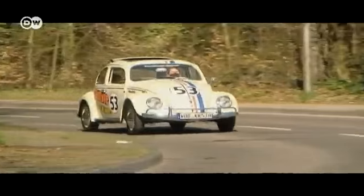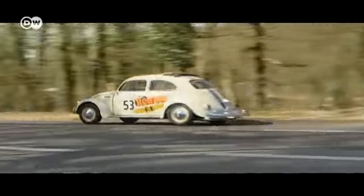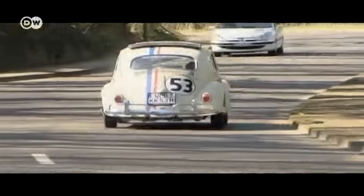Many vintage car fans choose not to make a choice. They drive the oldie for thrills and have a new model for dependable everyday driving.